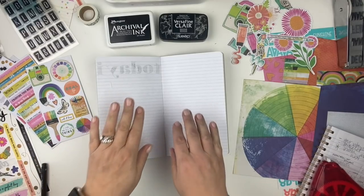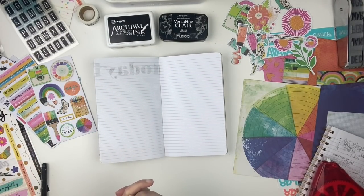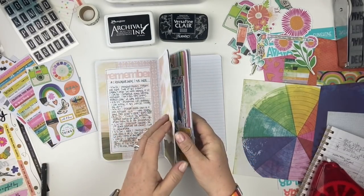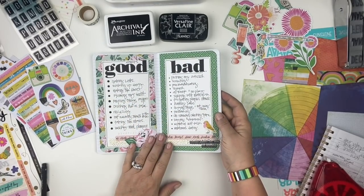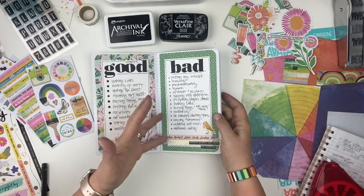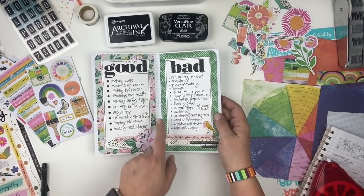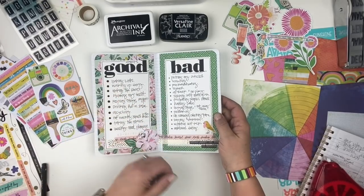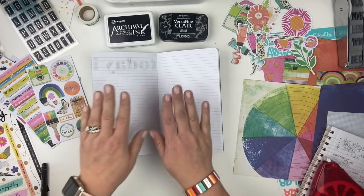Okay, so as I pick the papers that I want to go on each side, I want to make sure that they coordinate, right? They don't necessarily have to match, but I want them to coordinate. Just like I did here when I had a list side by side that they had something to do together. This was my good habits list and my bad habits list. So the base papers coordinate, right? So I want to do the same thing for this list.